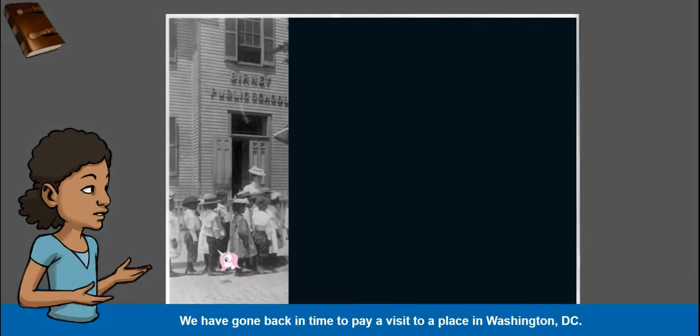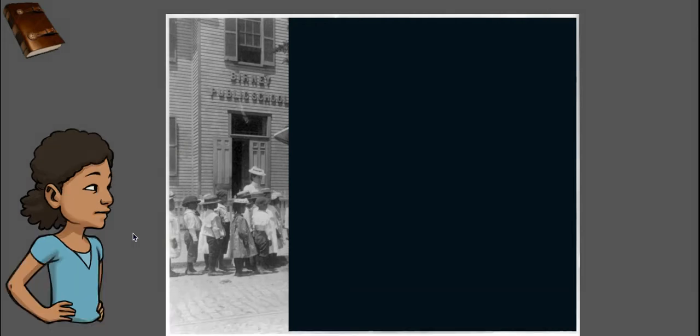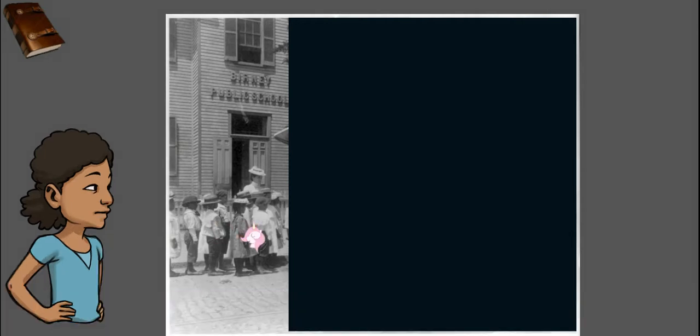We have gone back in time to pay a visit to a place in Washington, D.C. This picture was taken a long time ago before anyone you know was born. What do we see? Our first clue is to look at the people in the photo. Let's find the children in the picture. Tap on the children when you find them.